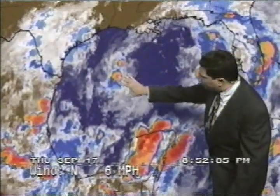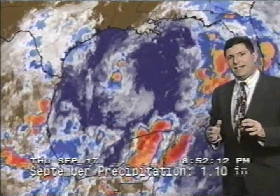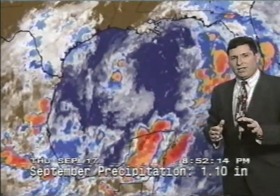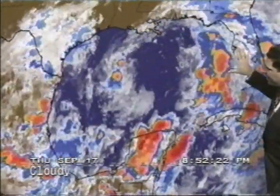Let's look at the pictures right now. Here is the system right in here. Notice we're seeing a brief flare-up of convection, not a lot right now. It's embedded in a larger low pressure flow at upper levels of the atmosphere, and that has brought quite a bit of rain in toward the Florida area. It looks like more heading in at the present time.